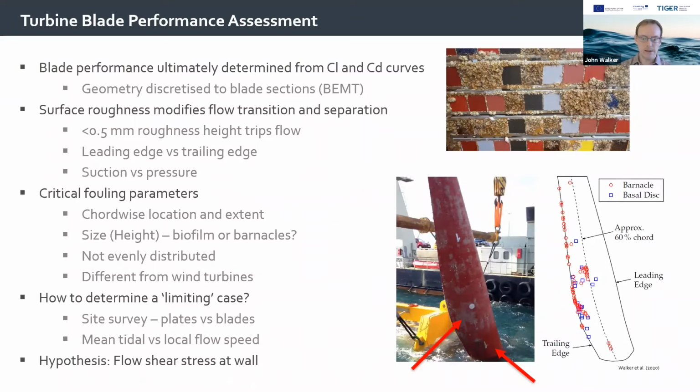Wind turbines predominantly have roughness around the leading edge due to insects hitting the blade, and you would be very unlikely to see such large scale roughness as a barnacle on a wind turbine. So what you can see on the right hand side is deployment of different coating samples and plates, and you can see how you get different distributions and densities. This top image is just to illustrate how you get different densities and distributions based on the substrate. And this bottom right hand image is from the research I completed prior to joining the Catapult when I did my PhD. What you can see here quite clearly is, if you look at these two arrows, you can see different areas of roughness on the blade.